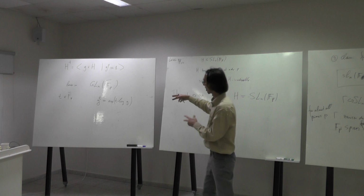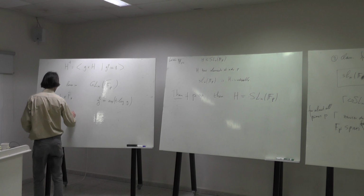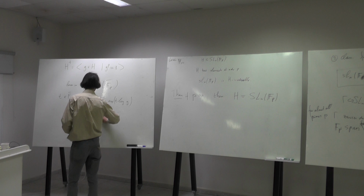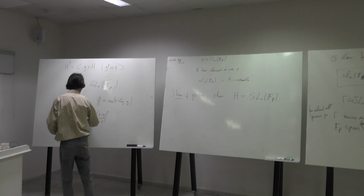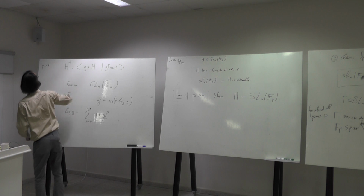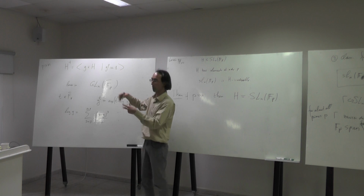And the point being that log and exp make sense, because log of g is by definition basically the sum of (g minus 1), or (1 minus g), to the power s divided by s, but you don't have to do it for many s's. You can do it from 1 to n minus 1. So here we're assuming now that p is bigger than n. So these denominators make sense, and we don't have to go further because this is a nilpotent matrix; if I raise it to the n-th power, it is zero.